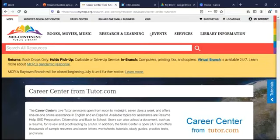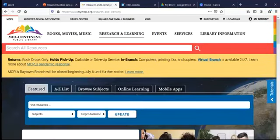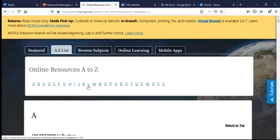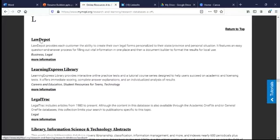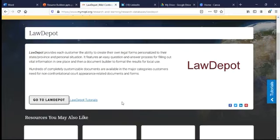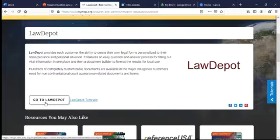So I'm back on the MCPL page, and I'm going to go back to research and learning. And then this time, instead of going to the browse subjects, I'm going to go to the A to Z list. And I'm going to pull one out of left field. I'm going to go to L. And then I'm going to go to Law Depot, which I did not think would be a spot to go find a resume builder, but it turns out there's actually a very good one here. So I'm going to go into Law Depot. I may have to log in.